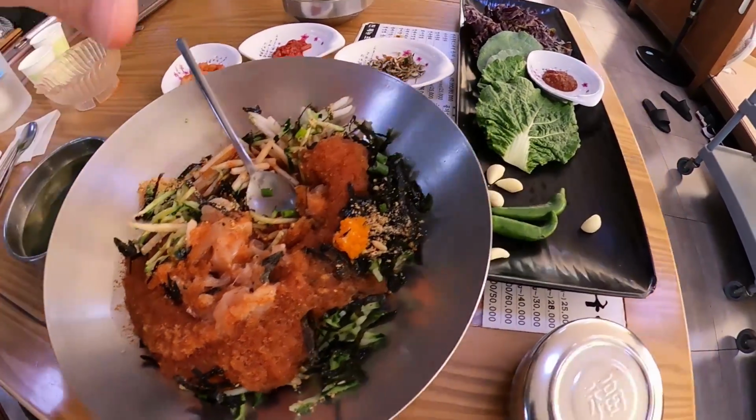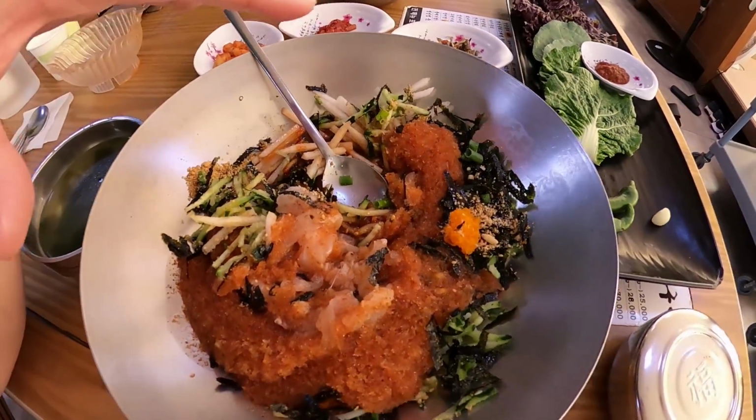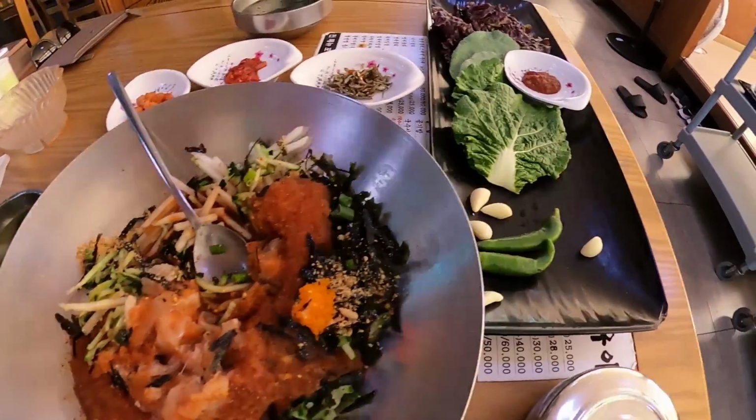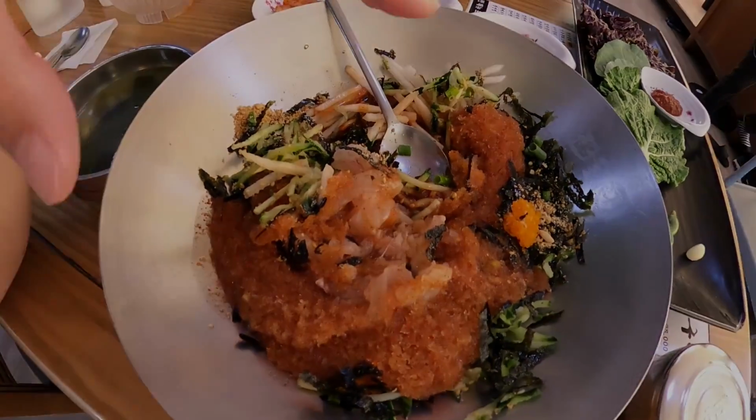Give it a try, and add some of the fresh vegetable to meet your taste, and so you can have this served along with this together.